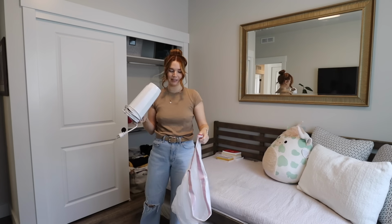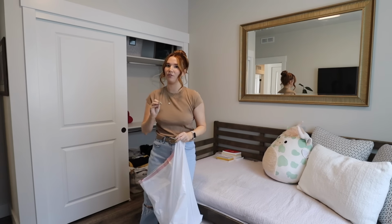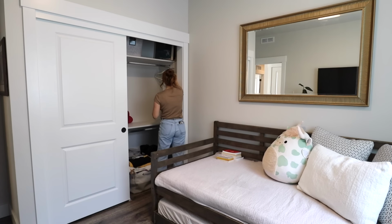I just haven't used this since we moved in here, so I'm like, it's just taking up space. Gotta be realistic with yourself, okay? If you haven't used something in like a year, gotta check yourself.